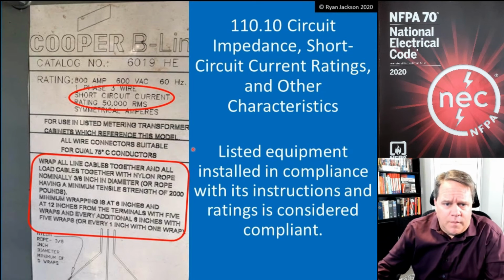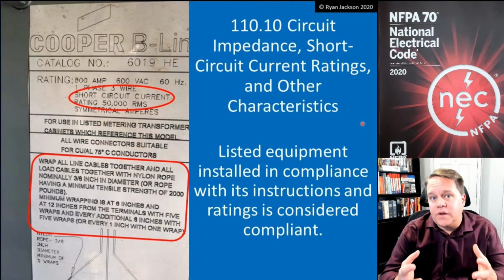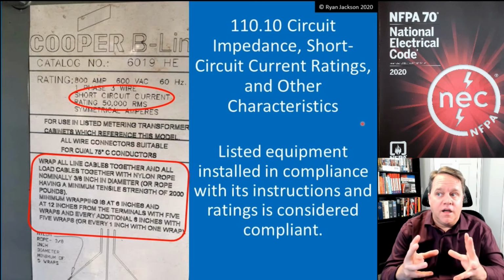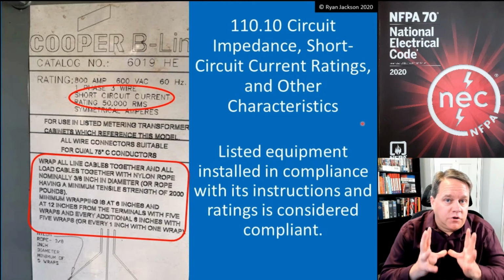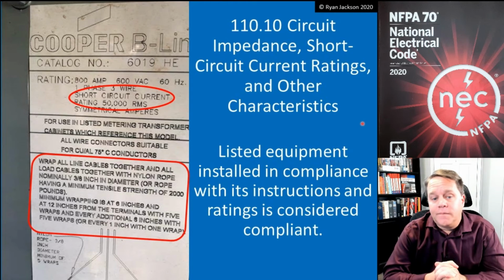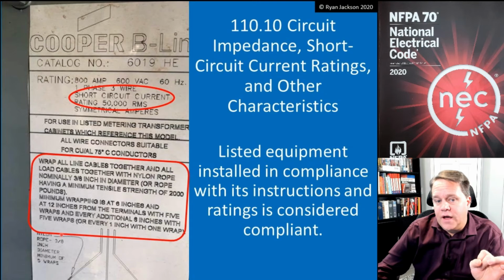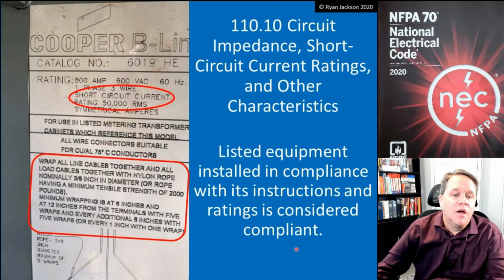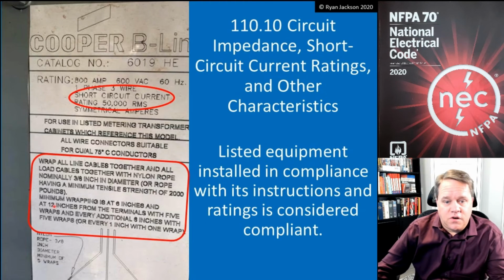So here's this piece of equipment that has a short circuit current rating of 50,000 amps. Now, that's a fair amount of current. I mean, if you've ever seen 50,000 amps introduced to a couple of wires, it's a lot of movement from that magnetic force. So in a piece of equipment that has a short circuit current rating like 50,000 amps or higher, a lot of times you'll find instructions for conductor lashing or bracing, and that's what we have circled down here where it says wrap all your line cables together and all your load cables together with nylon rope 3/8 of an inch in diameter or with a tensile strength of 2,000 pounds. Wrap it at 6 inches and then 12 inches with 5 wraps and additional 6 wraps and everything else.